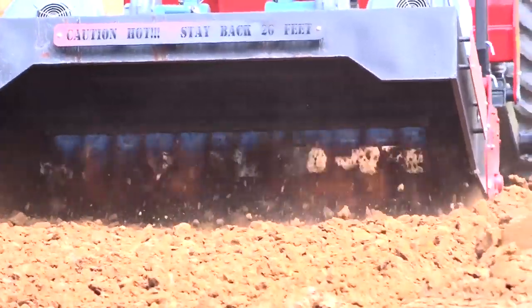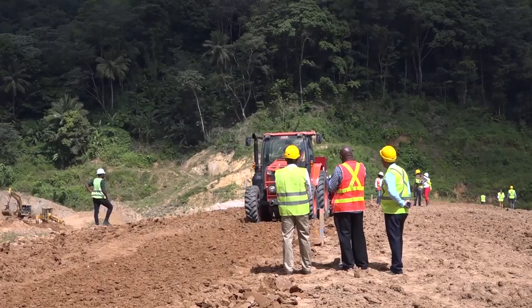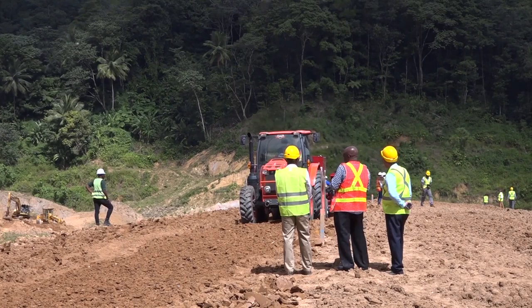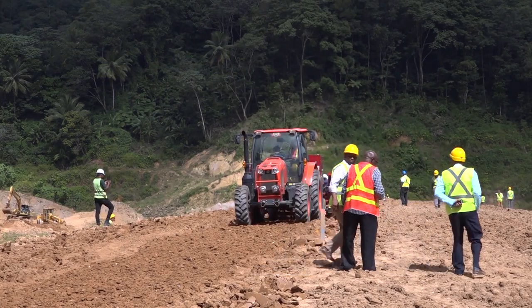Dembo says that once the desilting process commences at the John Compton Dam, they will be able to extract millions of gallons of water from the dam. From the Government Information Service, I am Raj Varo Lawrence reporting.